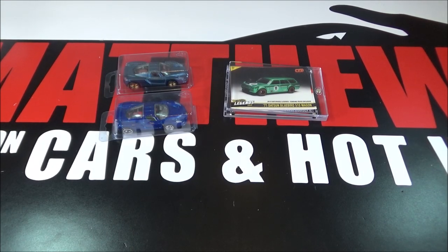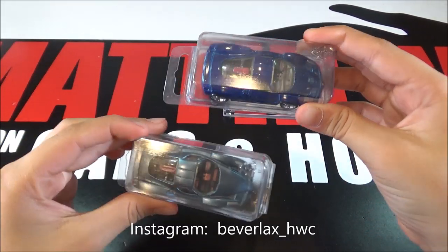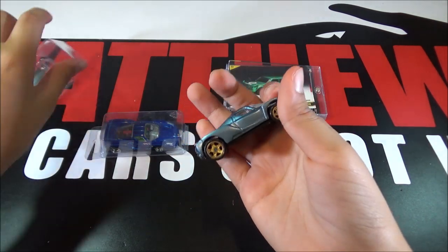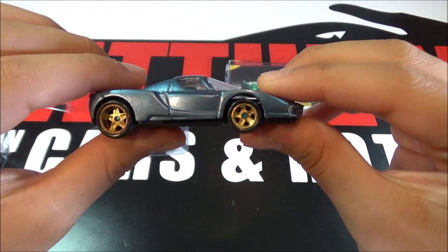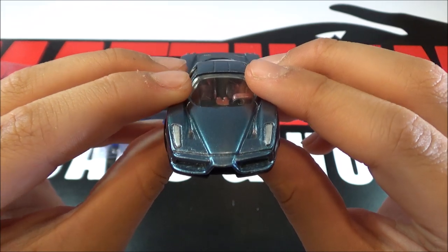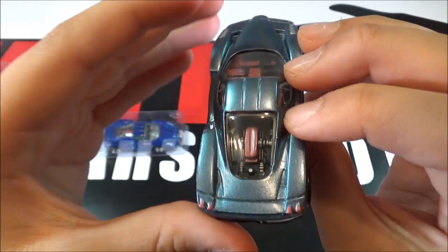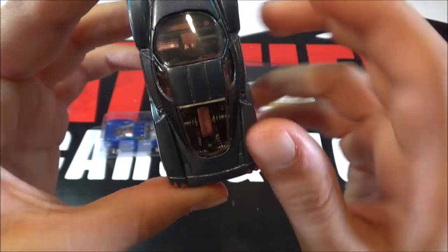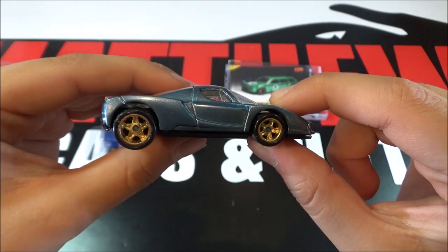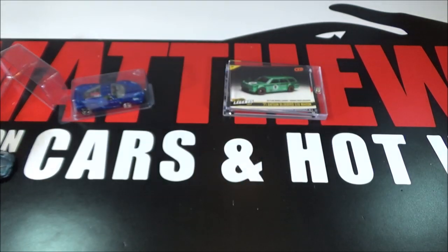I also want to give a huge shout out to my friend Zavi for making me this custom Ferrari Enzo. This is from last year, and you can see that he improved a lot on this year's. You can see it has gold star rims, and he even put the detail right in the middle of the rims. And then he decorated the lights and the backlights and the engine in the back and the interior. This is a really cool custom. And what makes it really cool is that you can see it rolls.